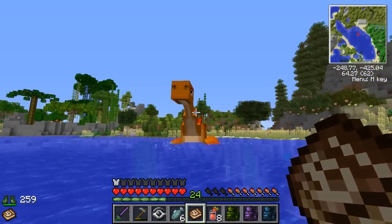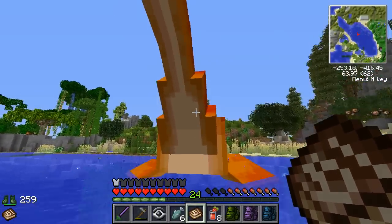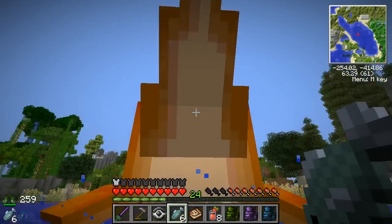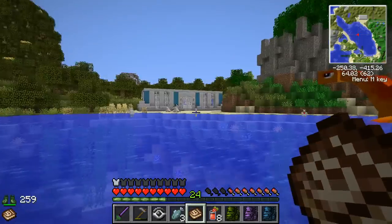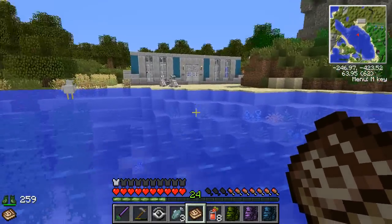Wee! Let's swim out to the other one, which is the one that's not tamed to me, I believe. Rideable. Okay, a little hungry. Hang on, little one. I think you're full now? Yep, and it's full. Alright, so they really don't need a lot of fish, so that might be a lot easier to take care of them than I was afraid it would be.